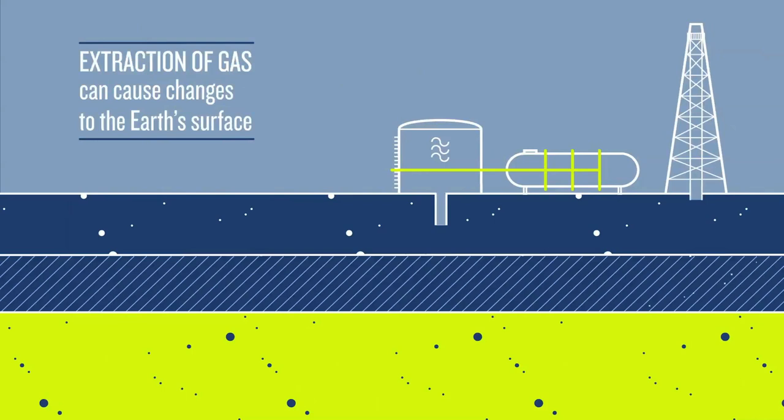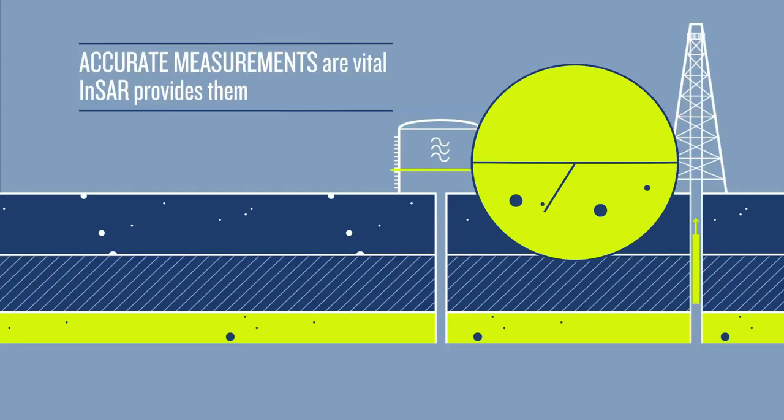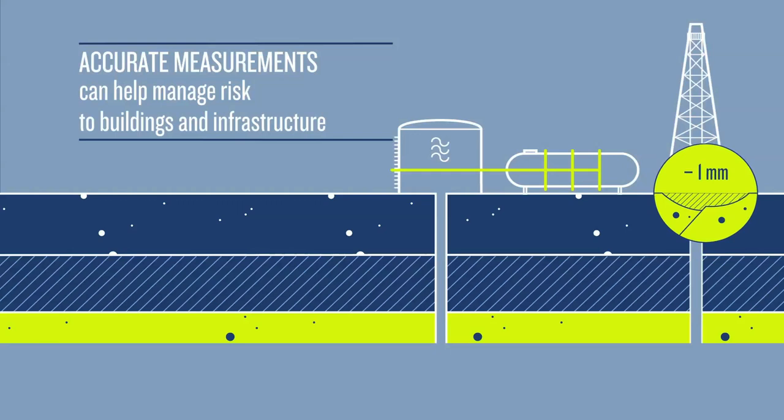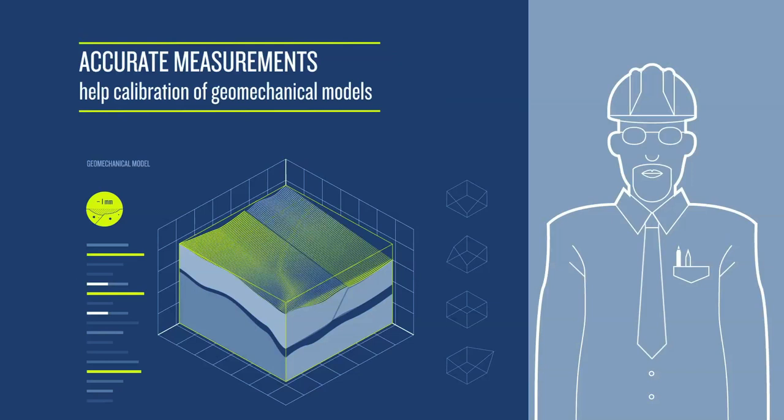Monitoring of the surface deformation has three key benefits. First, it helps manage the potential risk of damage to buildings and infrastructure linked to oil and gas production and transportation. Second, it helps in the calibration of geological models. And third, it helps the field engineers and geologists calibrate the efficiency of the stimulation techniques being used on the field.